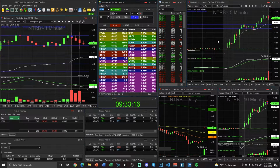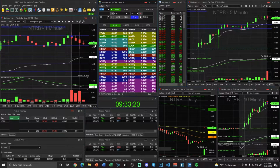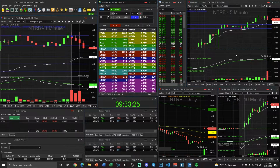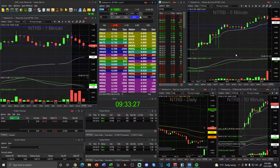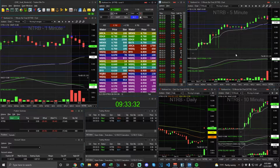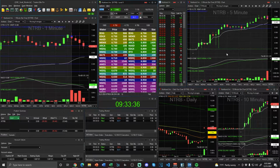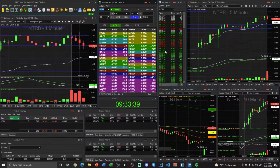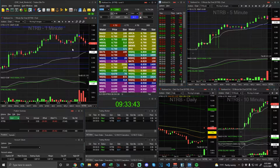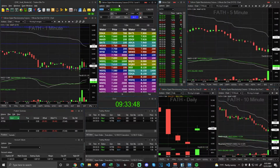I honestly think I'm gonna have to wait for a 5 or 10-minute setup on this one. I wish I would have seen that at open, so I wouldn't have taken this trade. I just hate the 5-minute MACD. Nothing else is popping on the scans either. It's kind of annoying. So let's go to FATH.